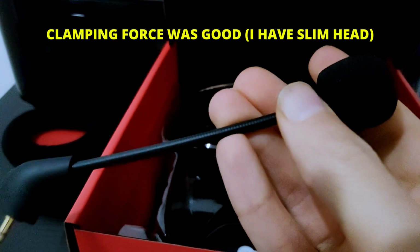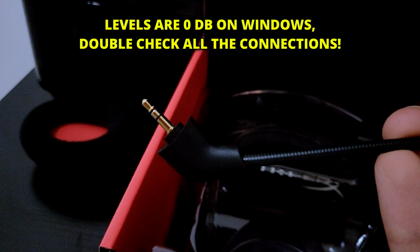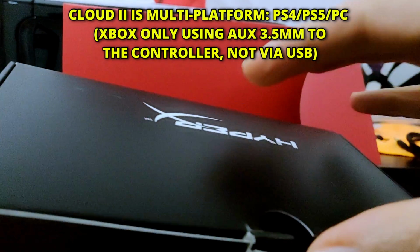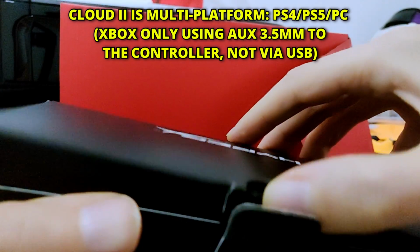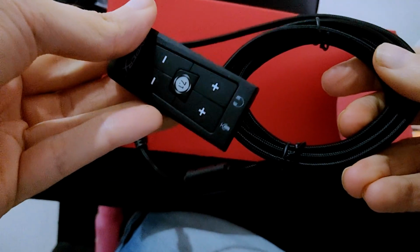This is the detachable microphone. Keep in mind, if it doesn't work for you, make sure you connect it well. Same goes for all of the connectors. I tried, the mic didn't work, only to realize later that I just didn't attach the 3.5mm socket to the USB dongle that you have inside the box, as you can see here. So we can actually use both 3.5mm and the USB, depending on which one you prefer.